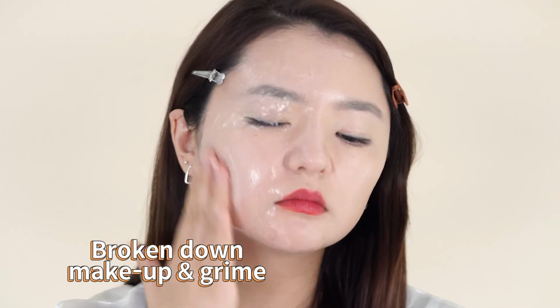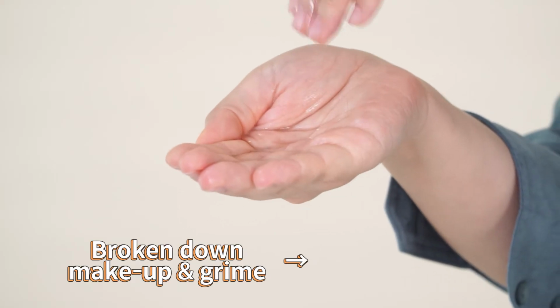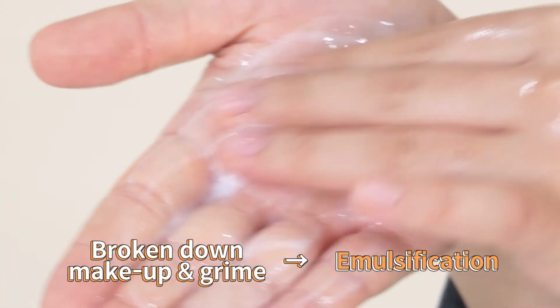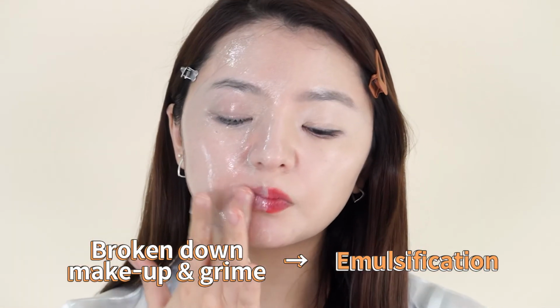After all your makeup and grime has broken down, wet your hands to emulsify your cleansing oil or balm. It will turn into the soft, milky texture, and it will be easily rinsed off without leaving any residue behind. Second step cleansing will help clear your pores and wash away any possible residue behind. I'm back, my skin feels quite fresh, but I do have this urge to move on to the second step cleanser as soon as possible.